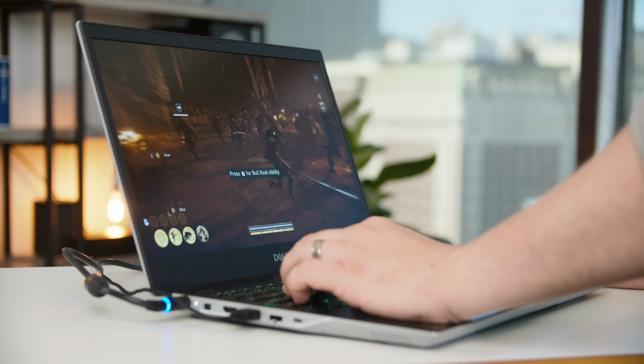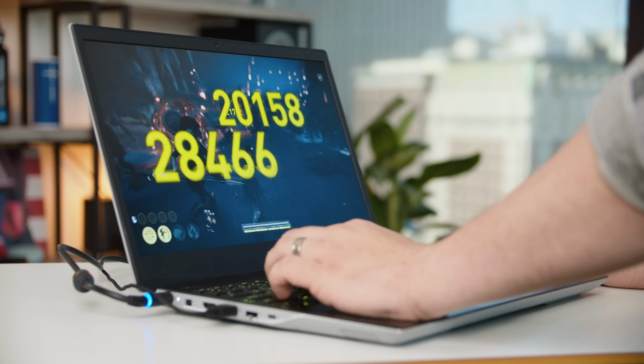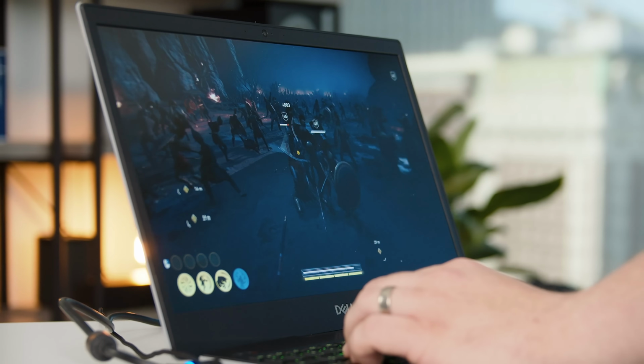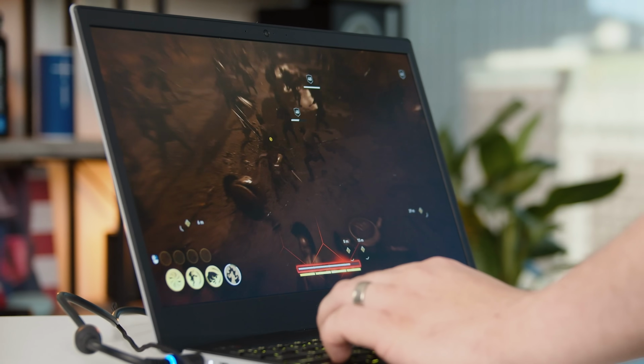You can play most modern games at respectable frame rates, and even though the chassis of this laptop is a little clunky, it's a little outdated for sure. If gaming performance is really what matters to you, the G5 SE is pretty much as good as you can get at this price. Really, the only thing you're missing from your PC gaming experience is a higher refresh rate, which you can get as an upgrade.